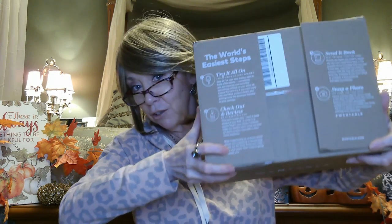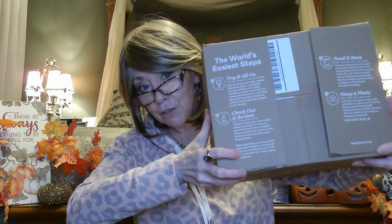So anyway, it does come in, of course, this little Wantable box, and what I learned from the first time is that in case you do forget what to do next, it's got everything that you need to know printed right here on the side of the box. But anyway, there is a $20 styling fee.